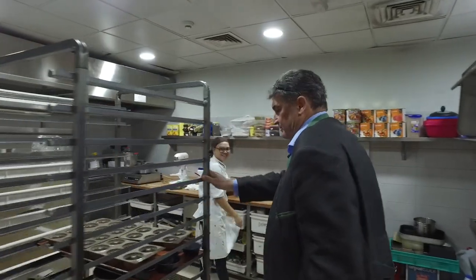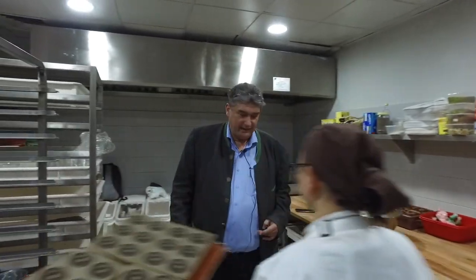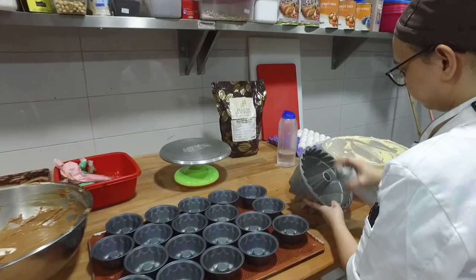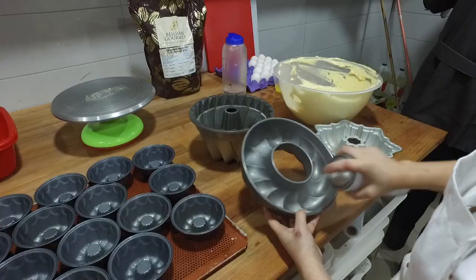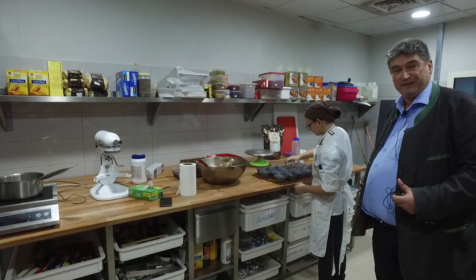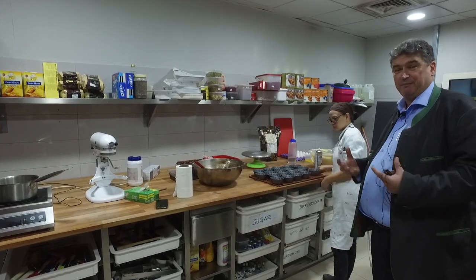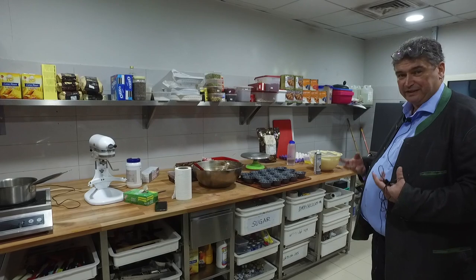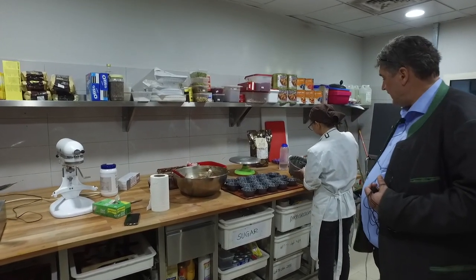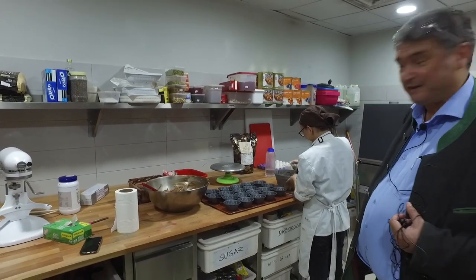So, Miss Isa, pastry. Isa is right now preparing our marble cakes. All our competitors use margarine for their cakes. We are using just butter, because we feel that if you make a marble cake with butter, it has much more flavor, it's softer and more moist, and it's really a delight. And she's our expert.